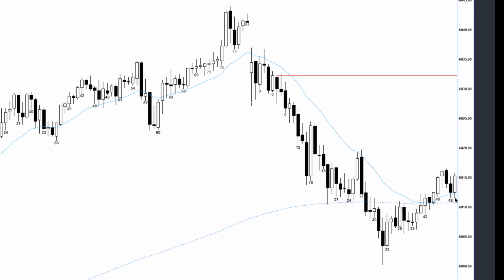49, micro double bottom with 48 and reversed up. Pretty bullish. Reasonable to buy the close here with a stop down there, expecting a second leg up from this entire rally.